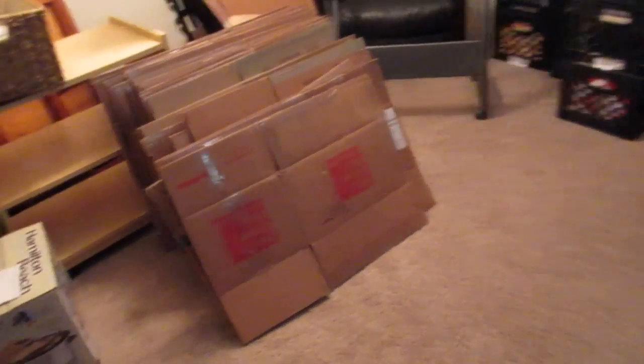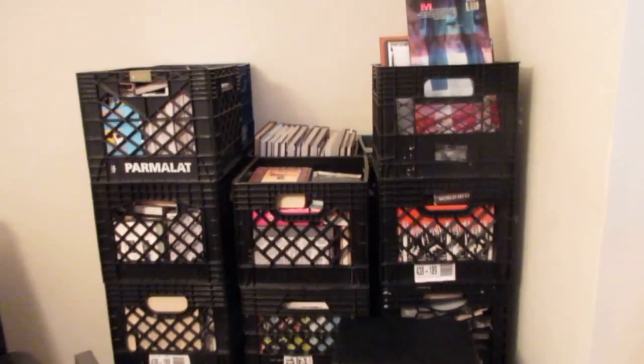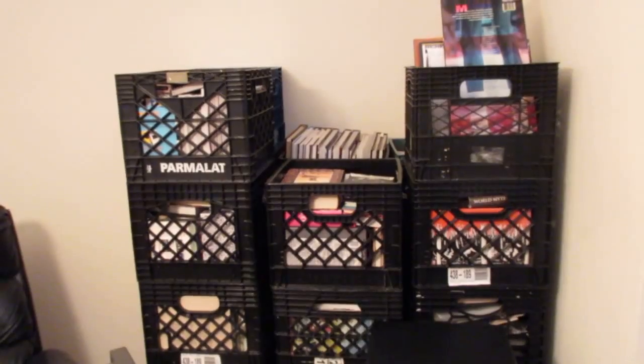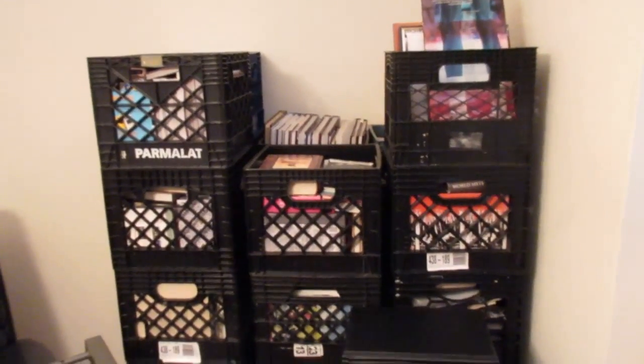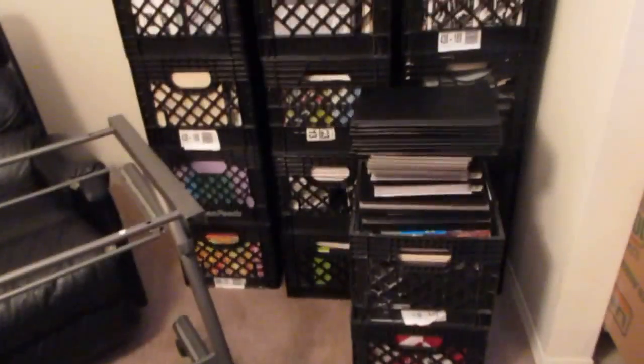So here is the wall, the 30 milk crates full of books and binders and photos that I need to go through to find my craft books and binders and that kind of stuff. So that's going to take me a little while.